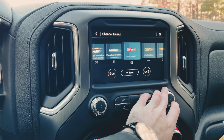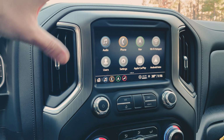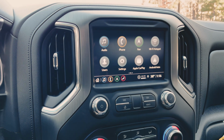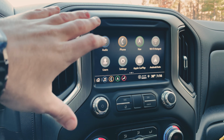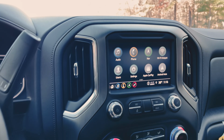I don't want to get a copyright strike, so we can't listen to music, but the Bose audio system in here is fantastic. I do want to let everybody know, too, Waze works. So if you're a Waze user on your phone, you can actually just set up the Apple CarPlay or Android Auto and project Waze right here on the screen. Once again, incredibly intuitive system, very easy to use. It's awesome. Make sure you go through everything here when you go for a test drive.